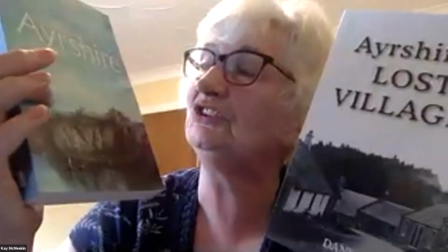He's a local author and a historian, and he's published, these are only two of my collection of Dane Love books, but he's published quite a host of them. They're all extremely interesting. And I've asked him tonight if he would talk about Cumnock Square.